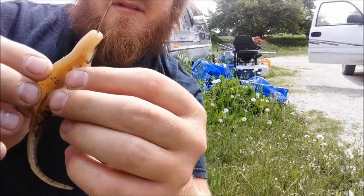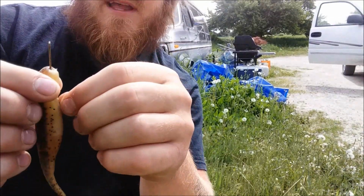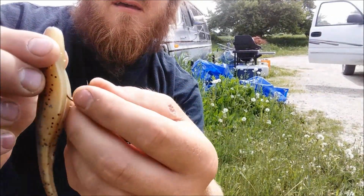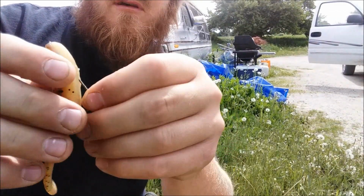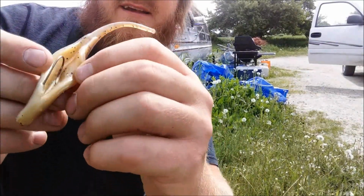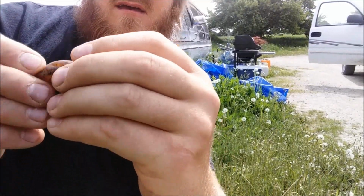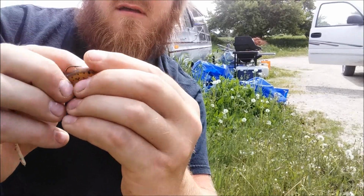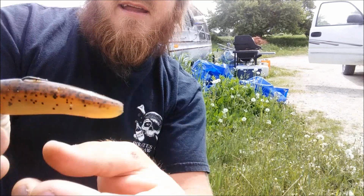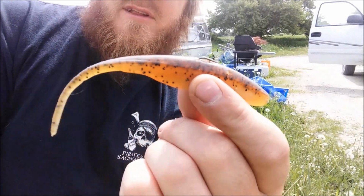Now the Bass Assassins and a lot of other companies, they leave it open on the inside, and I'm going to show you what that's used for. I slide the hook down like this, turn the hook backwards so that you can run it. See, now it's inside of that nice little groove there. I then pop it through the back, just like so, and boom. See, the hook's through the back, but then it slides up and in, making this bait totally weedless for the most part. I mean, it's really hard to get that snagged.